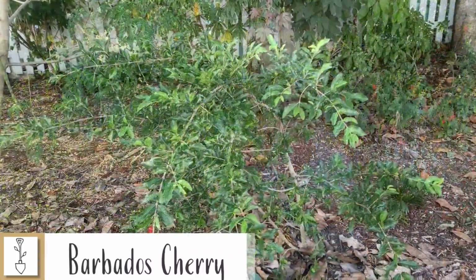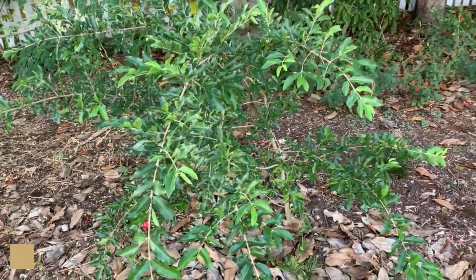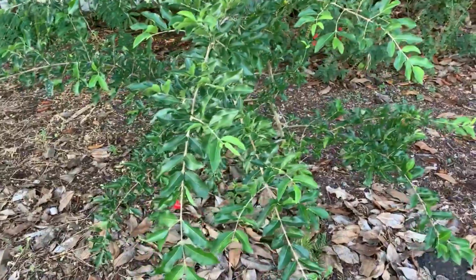This is number 6, and it is a Barbados Cherry. This I would almost call more of a shrub than a tree. They can reach about 6 to 8 feet, maybe 10 feet in really good growing conditions, but this is something that can easily be tucked away and worked into your landscape, even if you're working in super small quarters.